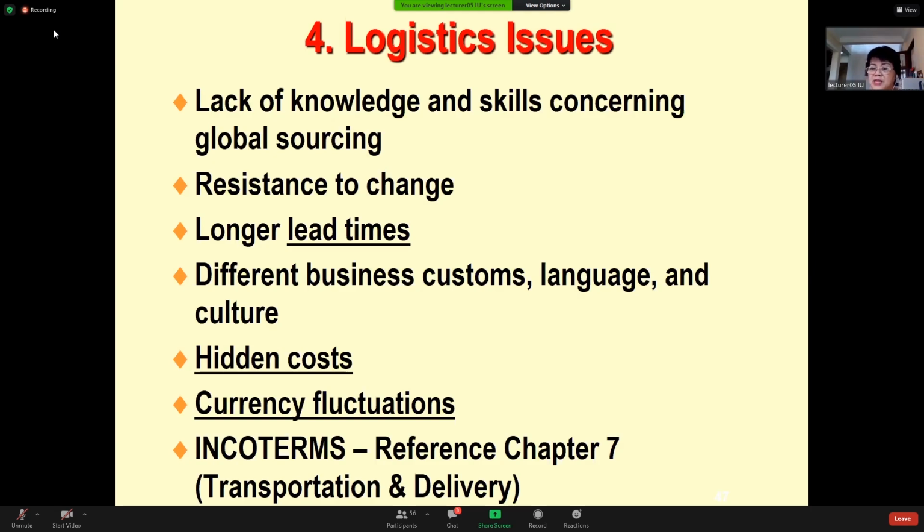Currency fluctuation, inflation, different from country to country. Especially when we do global sourcing, as I said, we have to be masters in Incoterm. We must be masters in Incoterm to deal with international business, to deal with global sourcing, to set up international contracts. In chapter 7, on transport and delivery, I have one chapter that covers the Incoterm carefully and in detail. So you can refer back to chapter 7 to learn Incoterm in depth if you deal with international business and global sourcing.